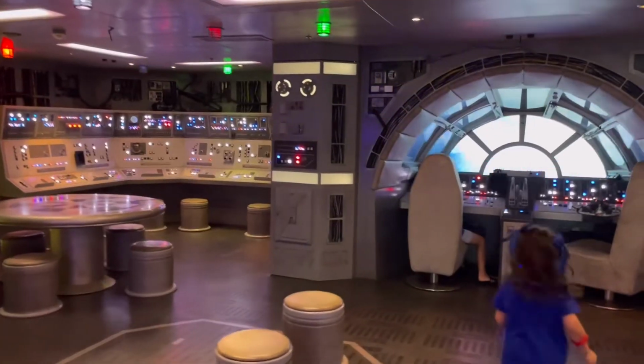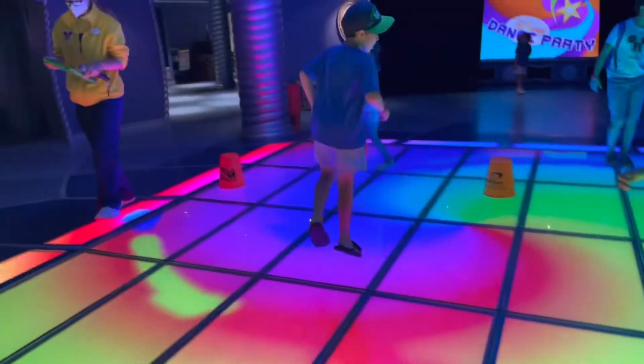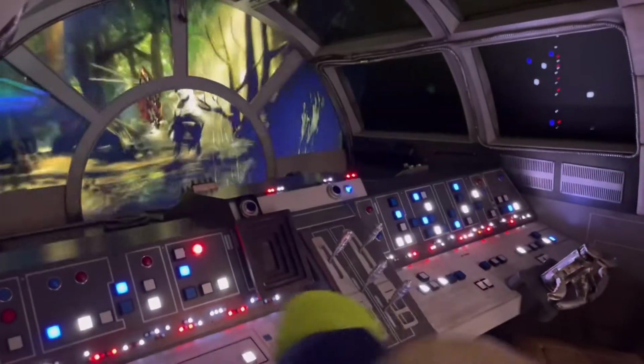When I was a kid, I could only have dreamed of a kids club as incredible as this. If you've been on a Disney cruise, what was your kids' favorite part of the top-notch kids programming?